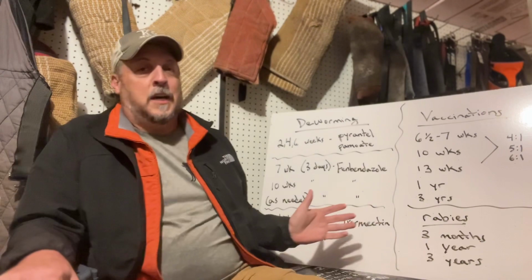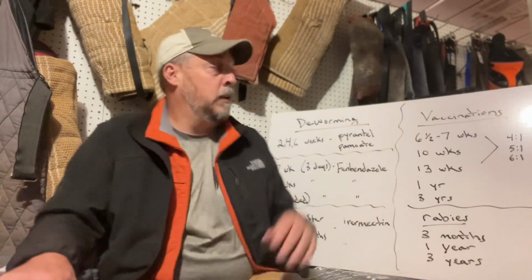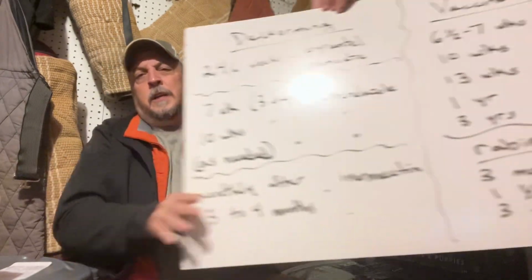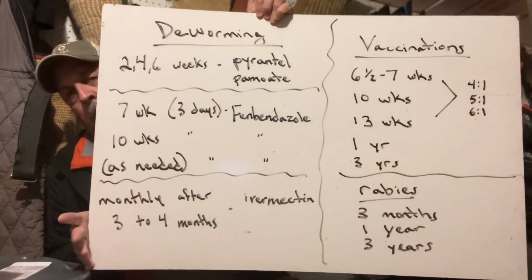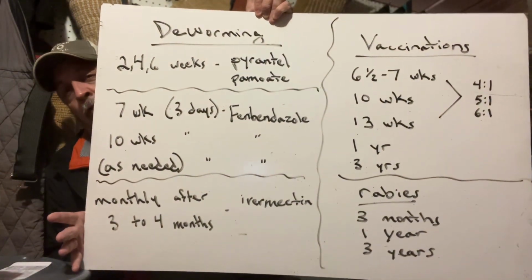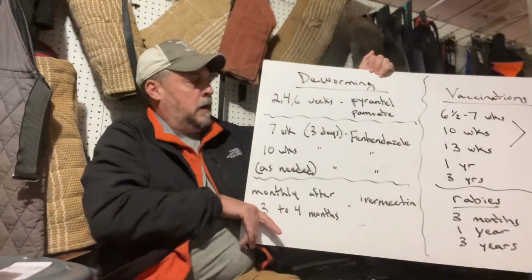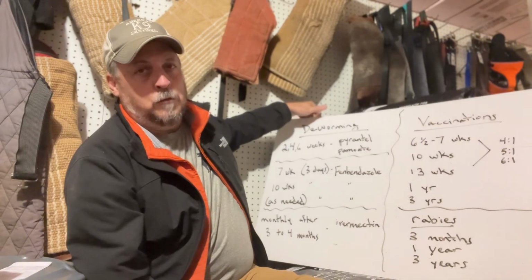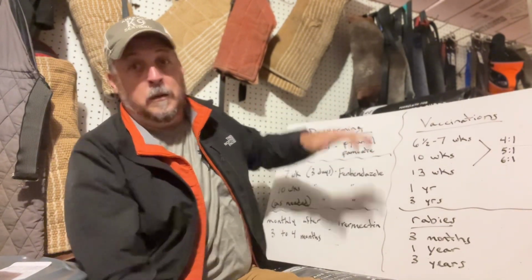Now, if you want to screenshot that, by all means, be my guest and print it out. In fact, I'll hold it up for you. I don't have the dosages written on here, so you might want to write that down if you do this. This is just what we do. I recommend you talk to your vet and come up with your own schedule for what will work for you, but this is what we do.